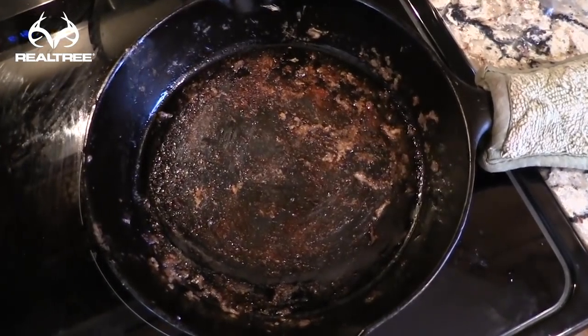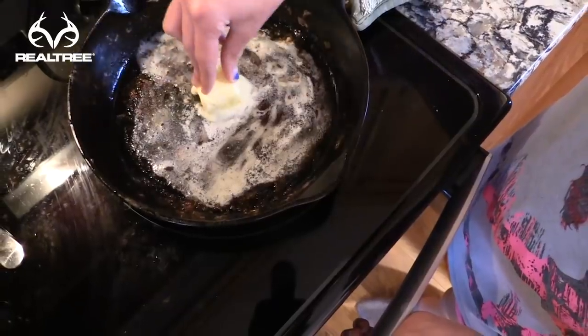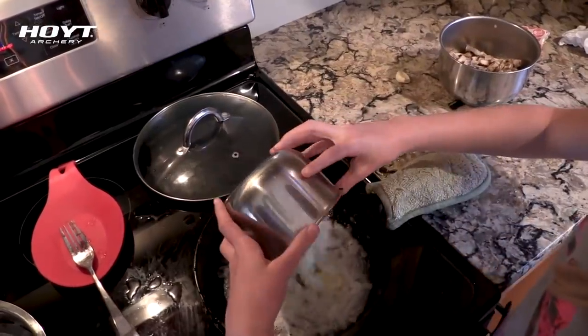We're using the same pan that we cooked our meat in. We still have some cracklings from the meat. That's gonna add a lot of flavor to this sauce.